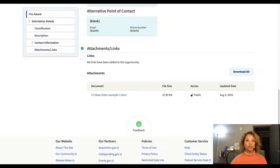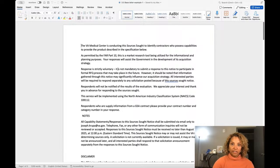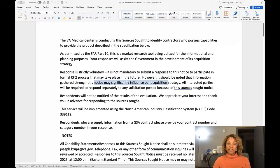So what I'm going to do is switch screens for everyone here. I'm going to share the attachment. So instead, you simply download the attachment and you'll see the VA is conducting a sources sought. So this means that they're looking for somebody to provide this. It's voluntary. You don't have to submit that, hey, what we collect will impact this.